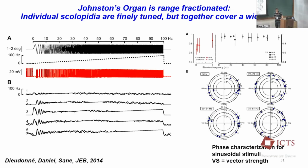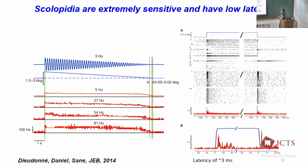versatile organ. It can sense everything from gravity to airflow to vibrations of the antennae, the Coriolis forces, and so on, which is why this then becomes a really interesting organ to study. It's also extremely sensitive. In fact, we never quite got to the point where our instruments were good enough. We could go as low as 0.05 degrees of oscillation, but below that, we didn't have the precision to determine what the exact response was. They just about drop off there. But they're extremely sensitive and extremely fast. So the latency is on the order of 3 milliseconds.